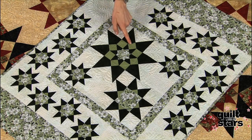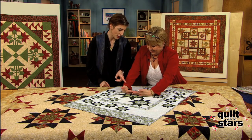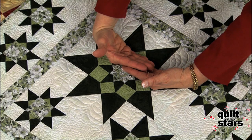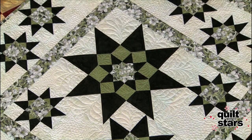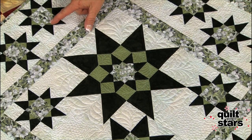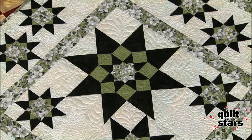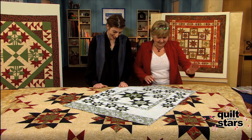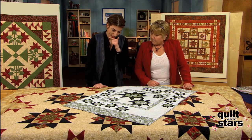Wait a minute. This is a quarter square triangle. This is an hourglass unit chopped. It is. Oh, I see. This was a larger hourglass unit, and what I did was chop a little bit off the bottom. So all these little ones. She's sneaky. I'll use every trick in the book to get my quilts finished. So that's really clever. And I developed this.